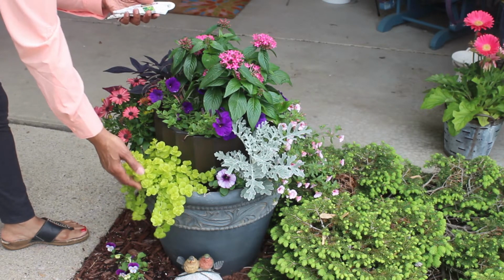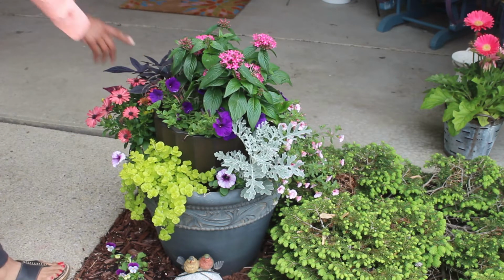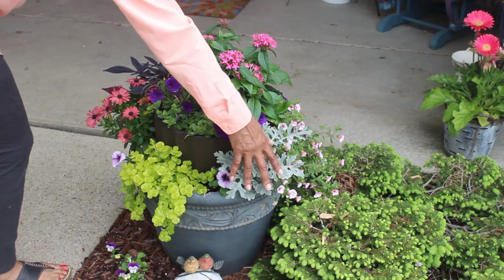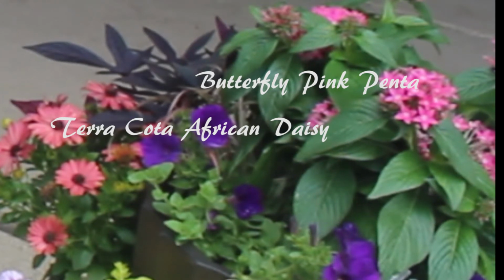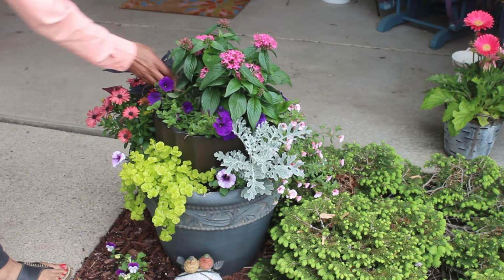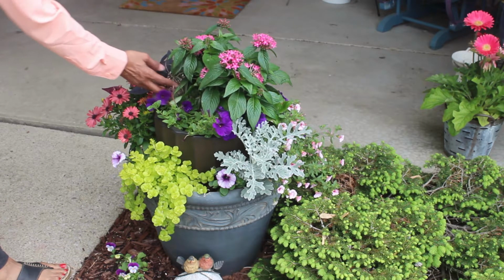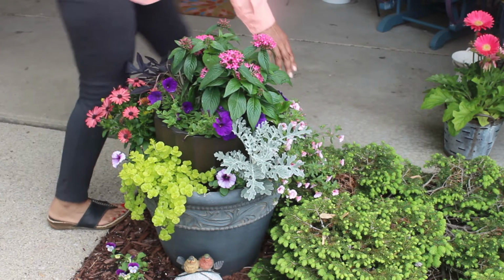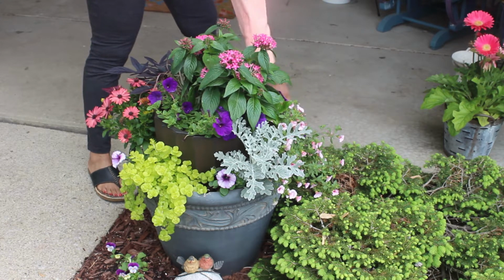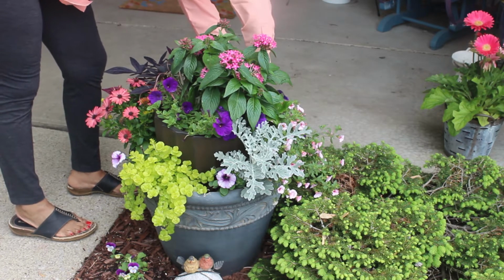So as I said earlier, what we have here are the Goldilocks Lysimachia, Super Tunia Royal Velvet, the Blackie Sweet Potato Vine, the Silver Dust Dusty Miller, and right here, where you can barely see it, but it will definitely grow out strong, is some Pennisetum Fireworks fountain grass, and it'll get quite tall. And this was my new thing to add to a pot this year. And then these pinks here are a Super Bells Cherry Blossom. So I'm really loving this combination of colors. Let me tuck the stakes back down inside.